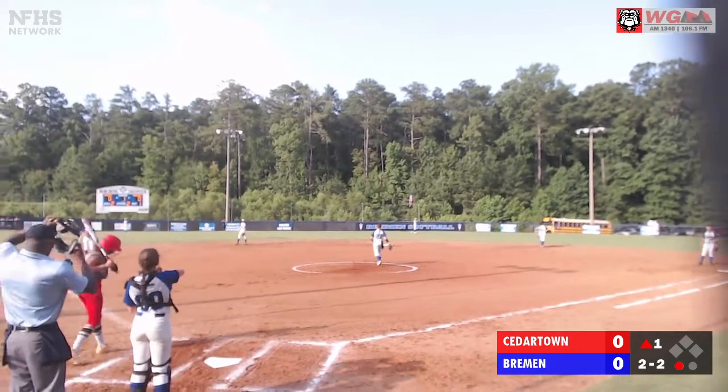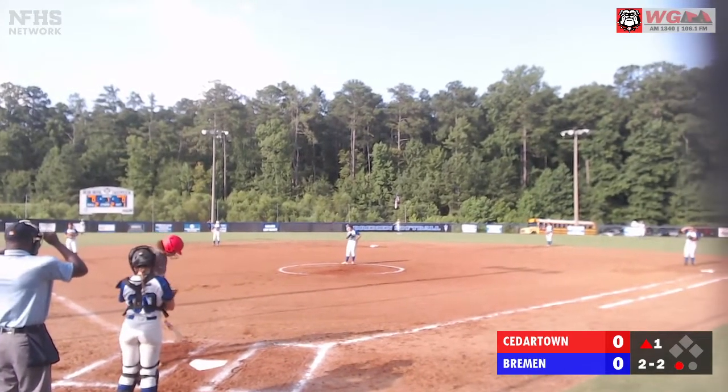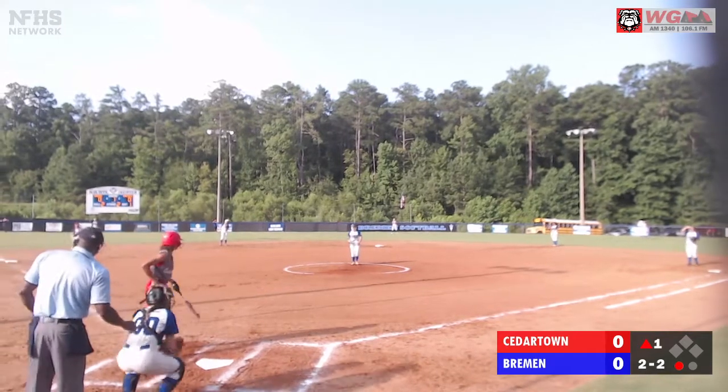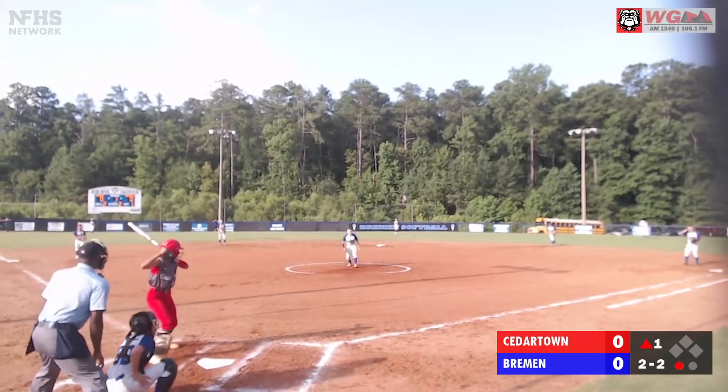The count, a little different view for Andrew and myself this afternoon compared to what we normally see. We are on the first row of the bleachers here, as there is no press box for the softball field here at Bremen. So we are right at eye level.